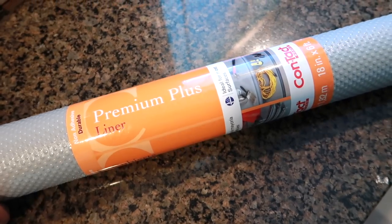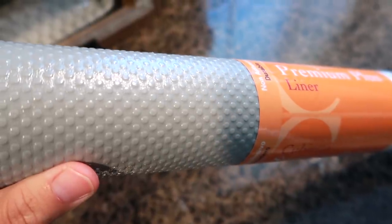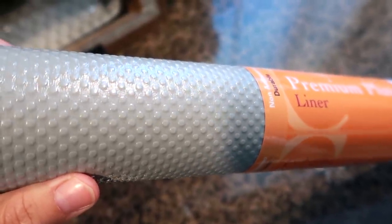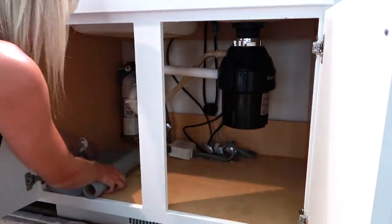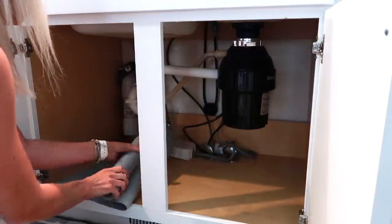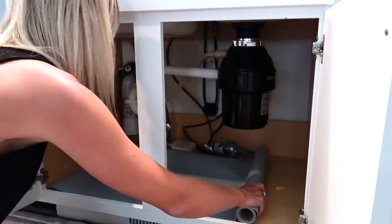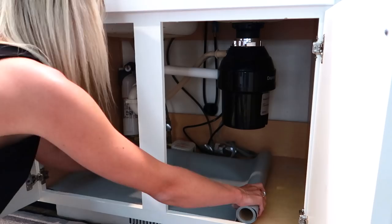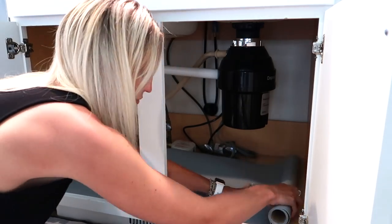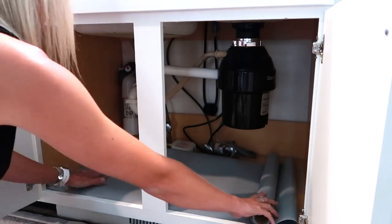So now it's time to put everything back into the cabinet. I'm going to start with this liner that I picked up from Target. It's actually pretty cool. It's not adhesive, but it is kind of grippy on the bottom, and I just think it'll work really well in this cabinet. And so I'm just laying it all out so I can cut the appropriate length of it and get started adding my organizers.